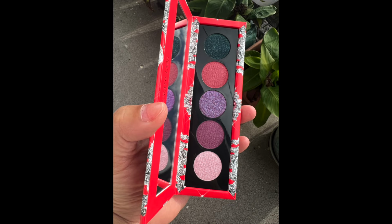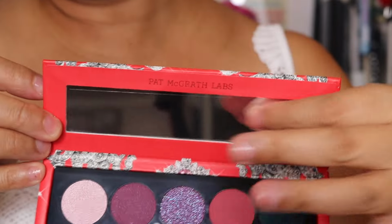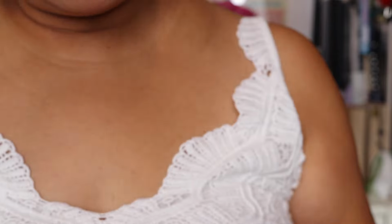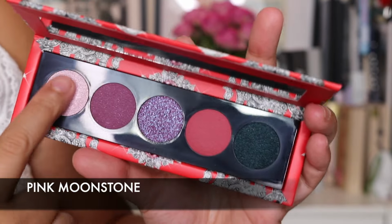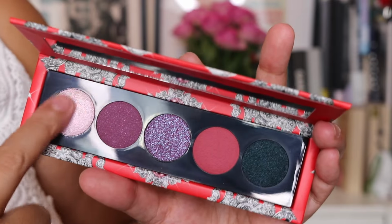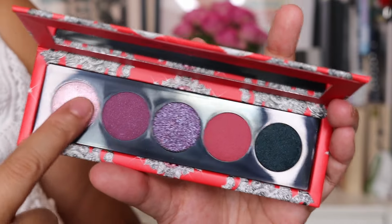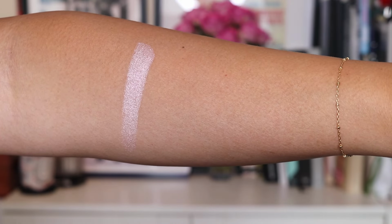Before I start, let's quickly do an arm swatch of these shades. FYI, there is a mirror as well, which is really handy. Right, so let's start off with the lightest to the darkest shade. Let's go with this shade first. And again, that creamy pat formula that we love. Feels so nice. That is gorgeous. I love that shade. Really pretty.